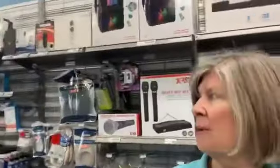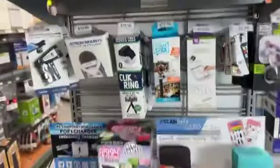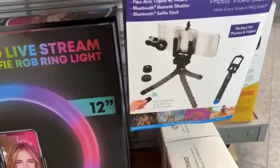How are you all? So here I am in my store. I'm working today, and I'm showing everybody what I have in the store. We have some of these. These are really cool. These are the karaoke players. Thank you, Dawn. We got a lot of phone covers and little gadgets. These are our back scratchers and little items. We also have some lighted, these are our little tripods and lights.